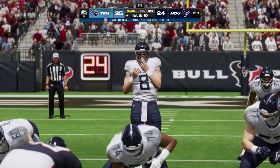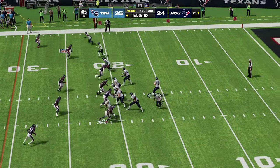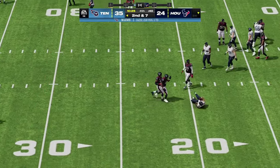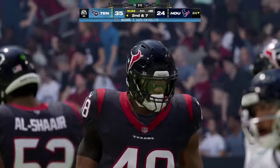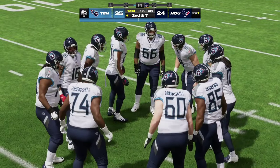But also, don't be surprised if they mix in a few passes along the way as well, so they can't just totally key on him on this drive. Interesting. We'll see if that happens. Either way, looking to hold this lead. Let's see if they can do it. So just 3 yards on the completion there, and it's second down.